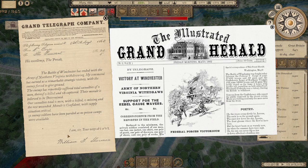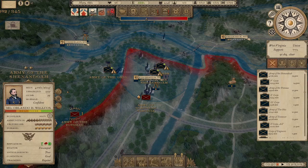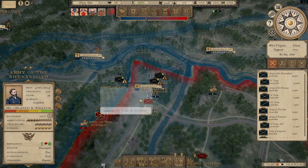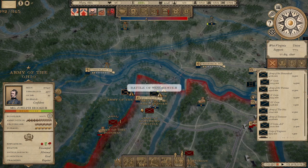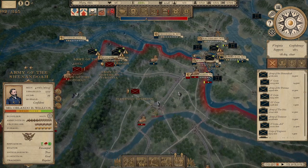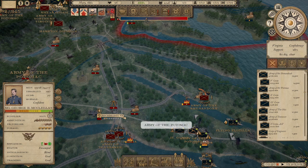Alright, so let's take a look at the strategic situation over here. So we have Orlando B. Wilcox. He is my major general of the Army of the Shenandoah. His attached corps is 5th Corps. It's William Sherman's corps here. And what I need to do, I think I'm gonna leave Hooker, the leader of the Army of the Ohio, guarding Winchester. And what I want to do is bring Wilcox and Sherman down northern Virginia, steadily pushing all of the rebels down toward Richmond, because that is essentially what McClellan is waiting for, right?